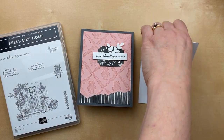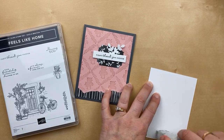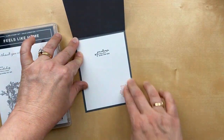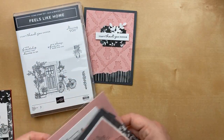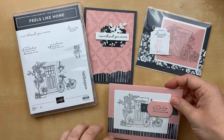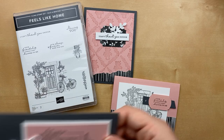Did you think it was possible? Leave me a comment and let me know what you think of this background. Is this a card that you would make? Or are you more in love with the big door image? There are so many ways to use the Feels Like Home stamp set, whether you're stamping the door or not. Let me take these out of the plastic. I love sort of this set of cards, all using the Feels Like Home stamp set. I hope that you do too.